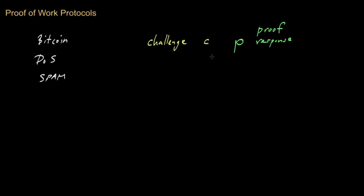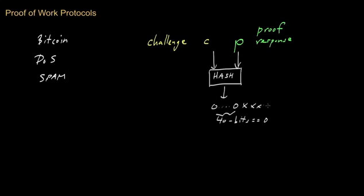The prover will come up with this proof or response string such that when you concatenate the challenge and the response, take the two together, and apply a cryptographic hash function, let's say SHA-256 or anything of that nature, applying these mathematical transformations that represent the hash function, the output will have a very specific property. That property is that the prefix of the output, the first large number of bits, will all be 0. So let's say the first 40 bits or first 30 bits or some number of bits will be 0, and then the other bits can be whatever they would normally be.